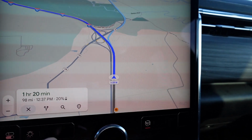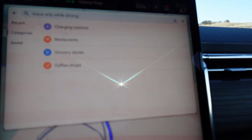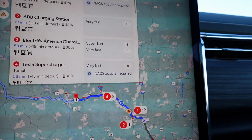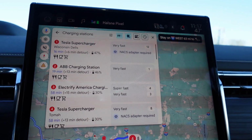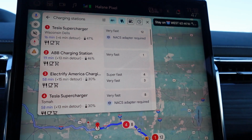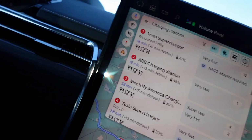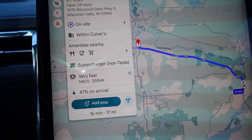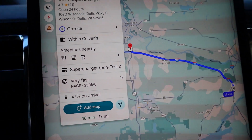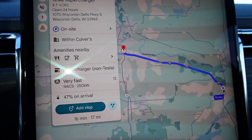So I'm going to just hit the little button down here. Then I'm going to select charging stations. And looks like I have one in about 16 minutes. So I'm going to actually stop there. I'm going to go ahead and select that. And as you can see, that's going to add it to my stop. And actually there's a Culver's there too, so I'm going to get some dinner.